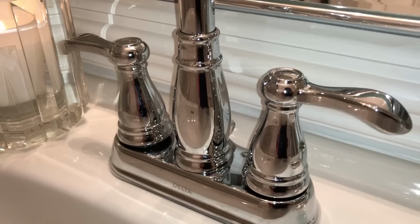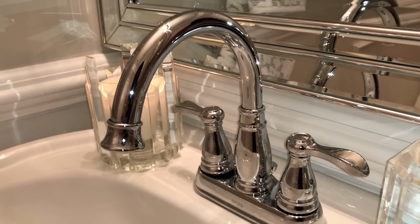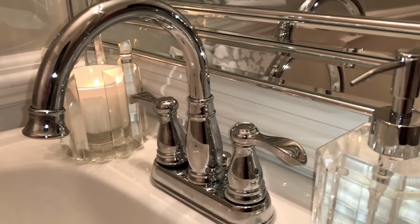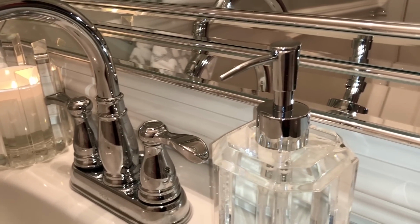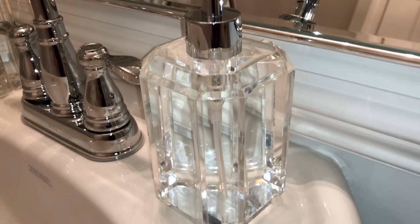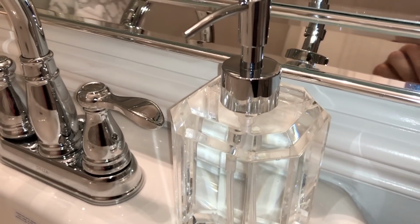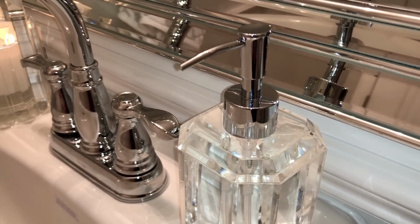The faucet is by the brand Delta and I purchased it from Home Depot. I really like how tall it is because the one I had before was so short that my hands would touch the bottom of the sink sometimes. I'll be picking out different faucets for the upstairs bathrooms as well, and I really look forward to sharing those with you guys. The acrylic soap dispenser was a great find as well. I like how simple it is but very elegant.